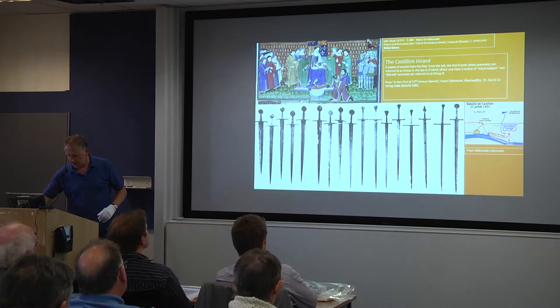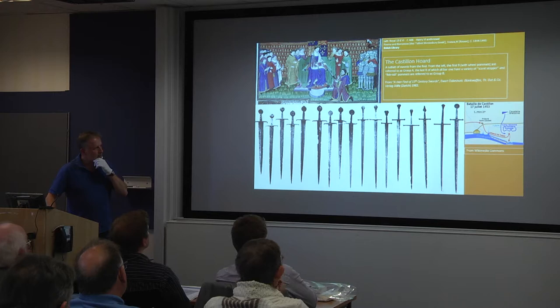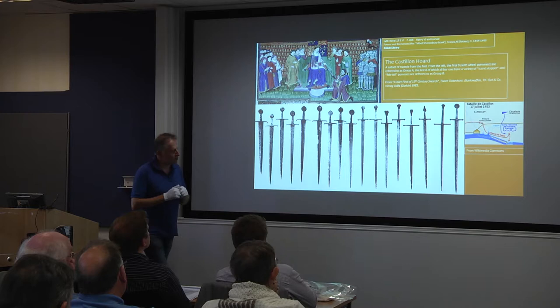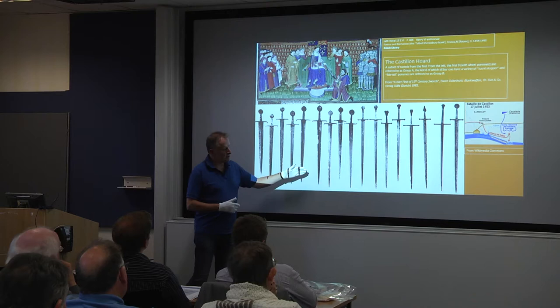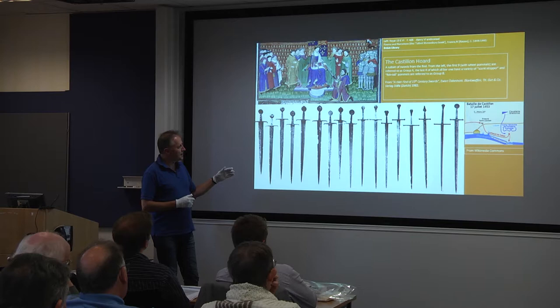There's an awful lot of those that came from Castillon, so a barge, allegedly, sunk in the Dordogne in the proximity of Castillon. Now, whether those swords came from Castillon or not, neither here nor there. They all seem to be from around the same period, so they could date from about 1450 or earlier. Some of them are in superb condition. I've seen some of them.